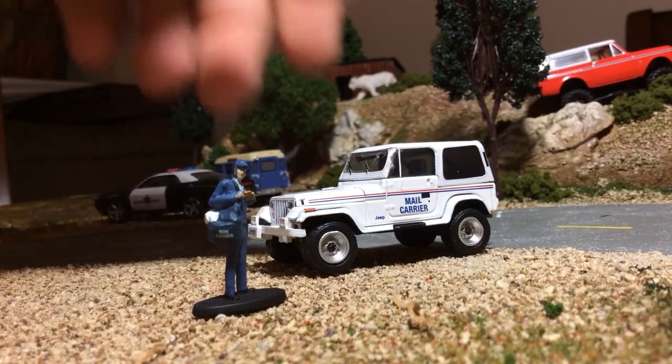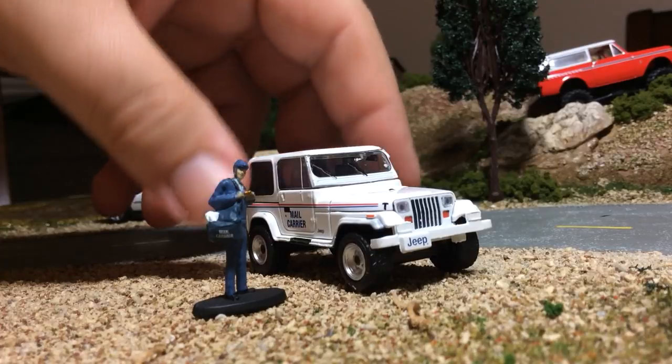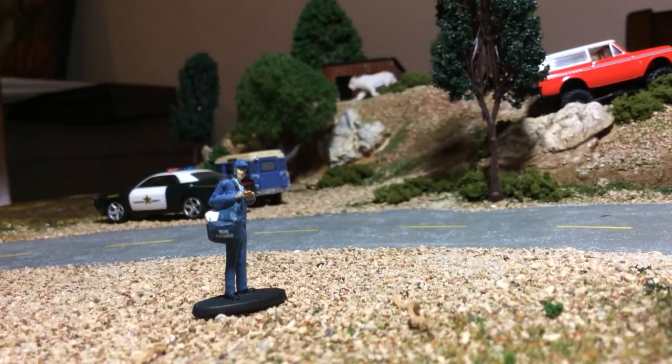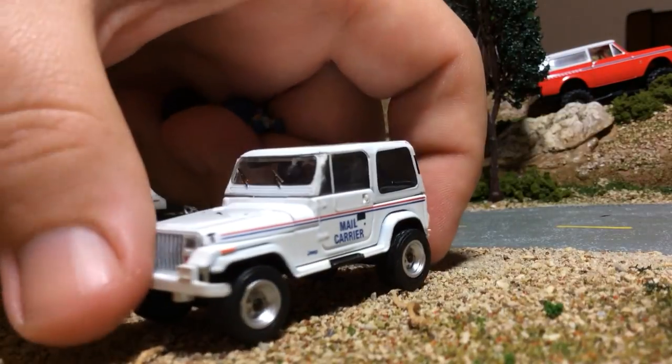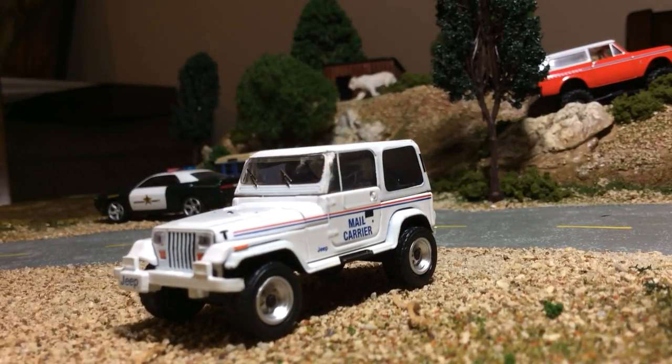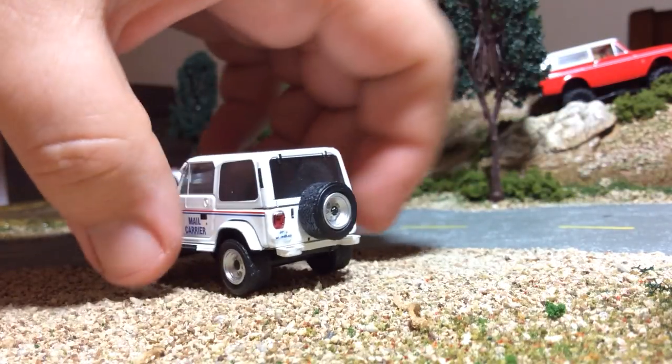But that's definitely cool. Nice detail on the wiper blades. I'm not going to take the top off, even though it does come off. There is some paint flaws up here by the... oh no, that's a casting flaw. Wow, that's a pretty bad casting flaw. At the top of the windshield here on the corner, there is some flash. Some metal flash where it wasn't a clean cast. So I don't know that I've seen that from Greenlight.